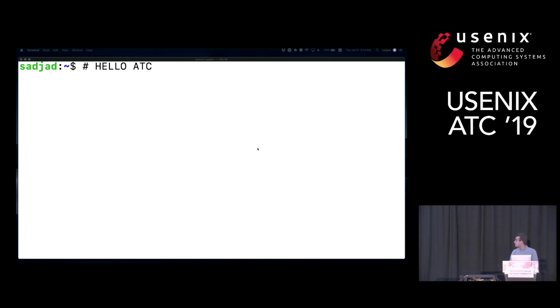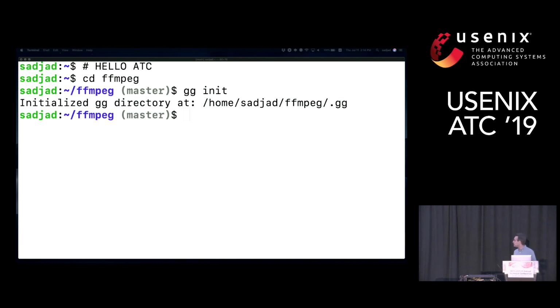So here, I want to build FFmpeg on AWS Lambda. And I have the source code here. I'm going to run the gg init command. It just initializes gg for the current project, nothing special. If I want to build this program on my local machine, on my laptop, I would run make -j and the number of processes, with 4 or 8-way parallelism. But now I want to actually get this thunk abstraction out of this project so I can outsource that to the cloud. So what I would do is just prepend my normal build command with gg infer.